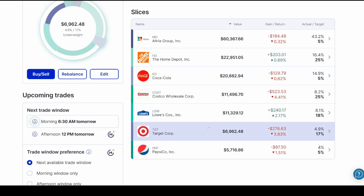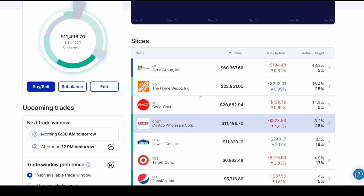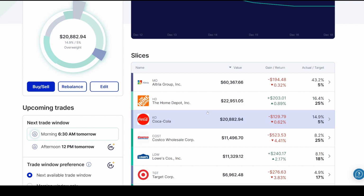It didn't have too much of a shift, but I do want to build this target position up a little bit. I want to get Costco built up a little bit more over the year, especially if Costco is going to keep coming down. I can't wait to reinvest and buy more shares of that as we go into the very near future here.